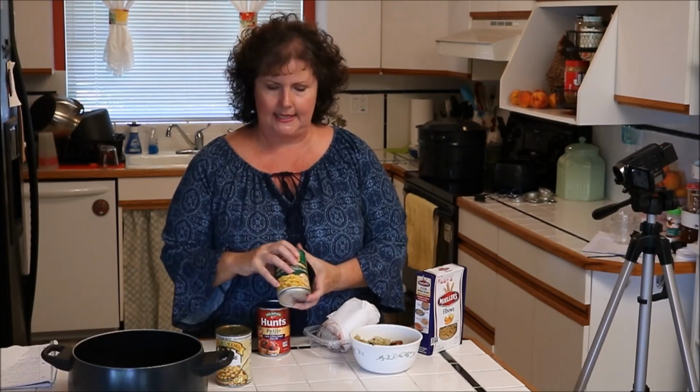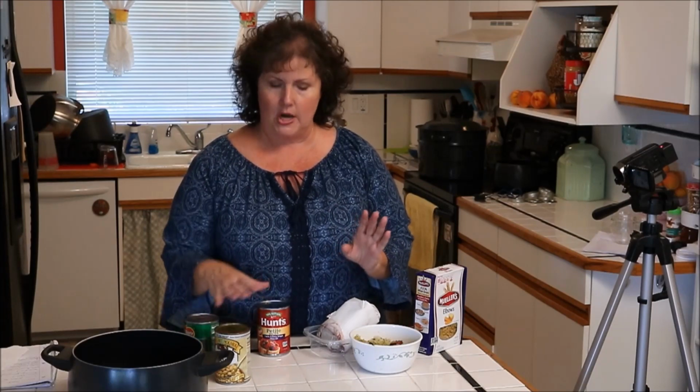And a can of corn. I have a can of fire roasted corn in here. If I had fresh corn, I'd go ahead and grate that and throw that in there. If I had a bag of frozen corn, I could throw that in there just as easy. It's whatever you have on hand. Now for meat, you could go vegetarian if you wanted. This is a great dish to go vegetarian. Doesn't matter. You could add different kinds of beans. Some black beans in there would be good.